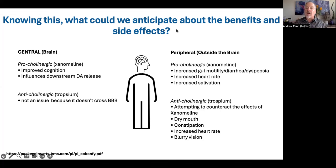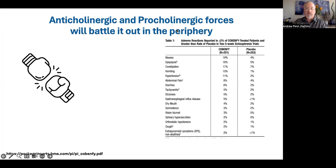We could see some tachycardia as the sympathetic nervous system is going to predominate with sympathetic tone on the heart. We might see things also like increased salivation, and the anticholinergic effects of trospium will cause the standard anticholinergic problems like dry mouth, constipation, and blurry vision. So we can anticipate that there's going to be this battle in the periphery between procholinergic and anticholinergic side effects.